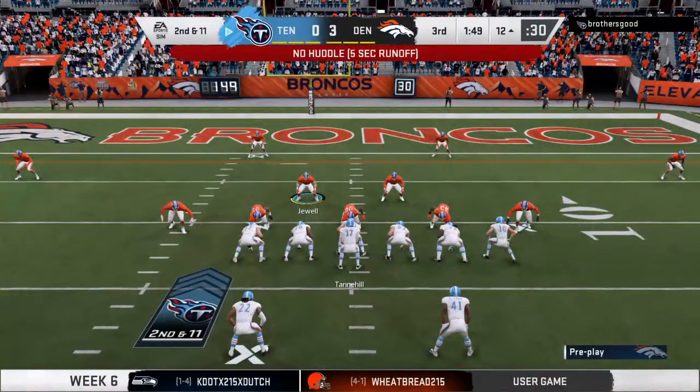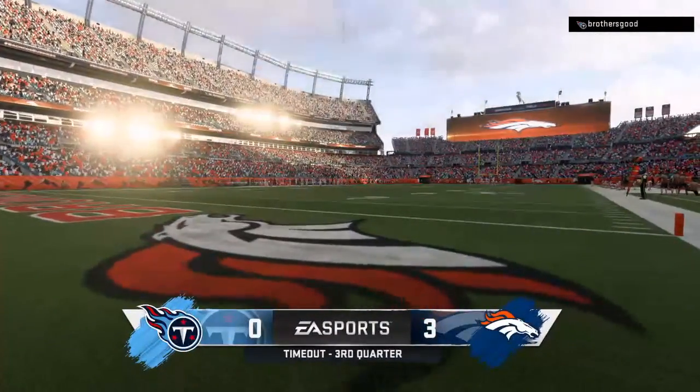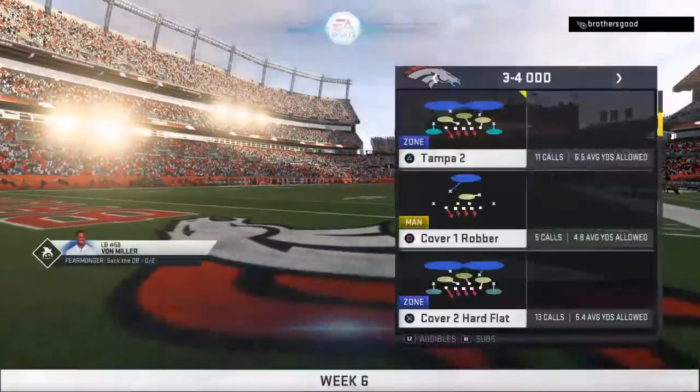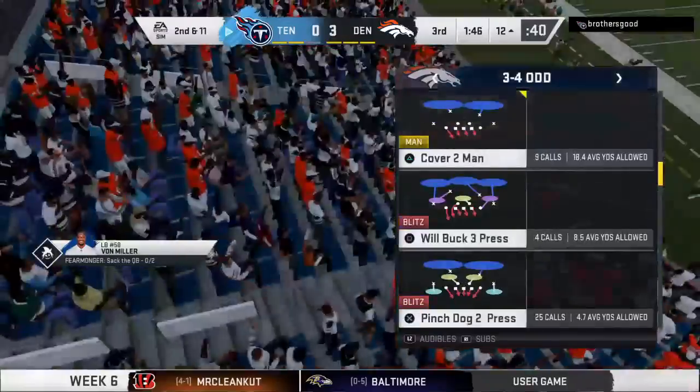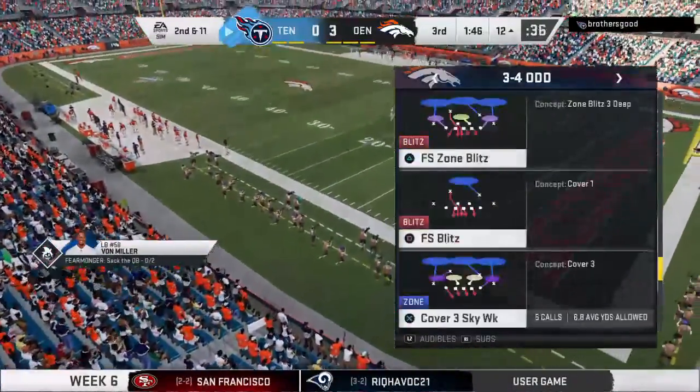The defense showing some anger after giving up the big play. This time they'll lose 1 or 2. And before the 2nd down play, we'll get a whistle, a signal, and a timeout. It's just their first, so 2 remaining as they burn 1 here in this 3rd quarter.